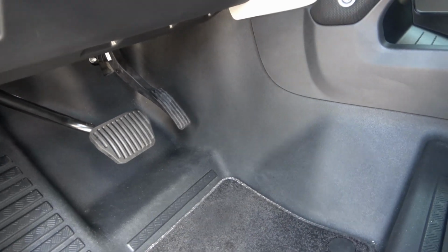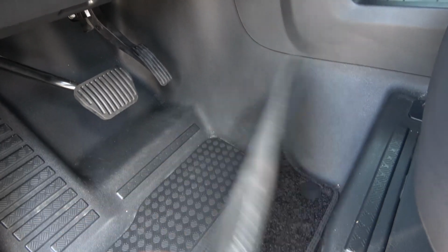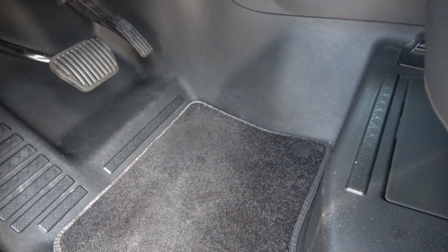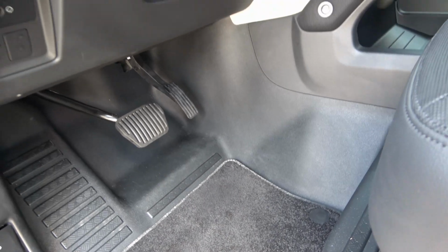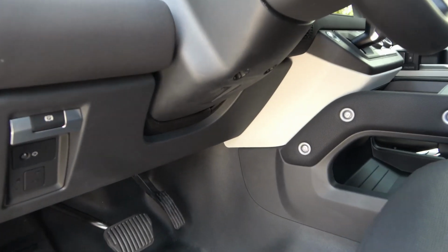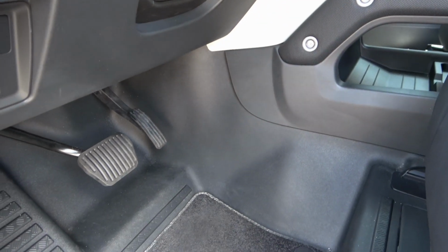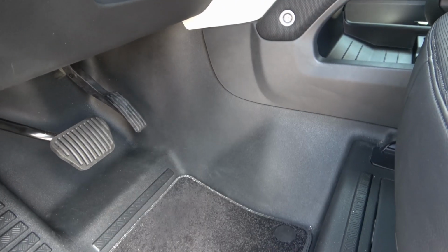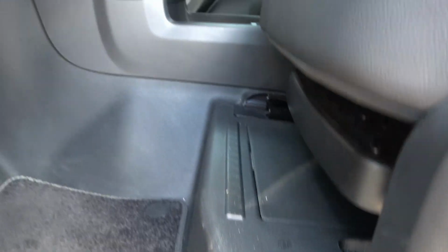There's no carpeting or anything in there, and for some weird reason they maybe wanted to add a little bit of plushness in here, but they added the carpeted floor mats, which I'm not sure why. Anyways, it's so nice, because if you get anything on here, you can basically hose it off or wipe it off.